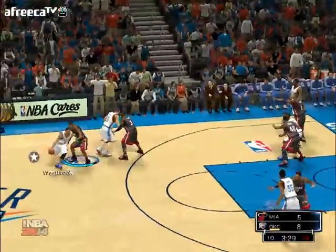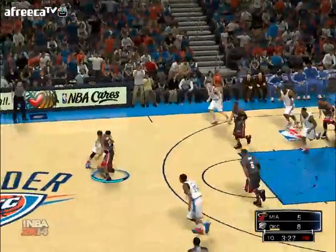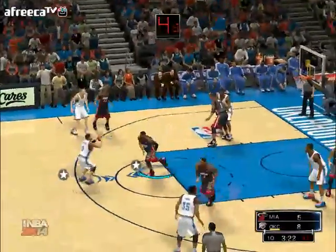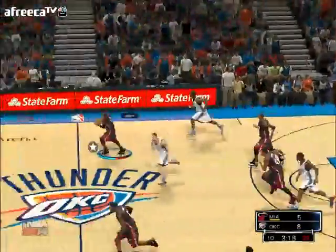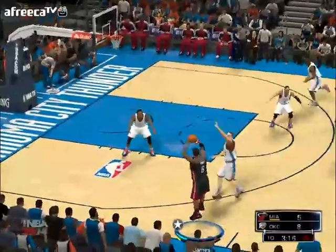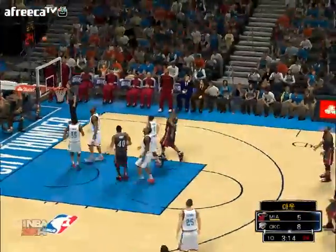Cephalosha passes to Westbrook. Now the feed to Cephalosha. Down to 5 on the shot clock. Westbrook, no good. First miss of the game after 4 makes, so it's been a hot start. Out of bounds, Oklahoma City takes possession.